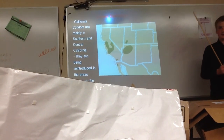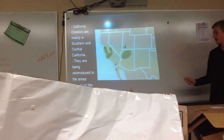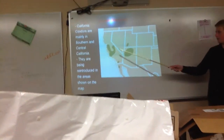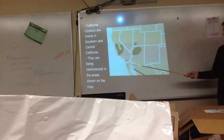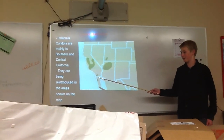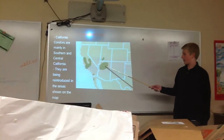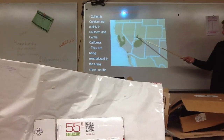But now, because they went extinct in the wild, now they're being released, and they're here. The main population of them is in Central and Southern California, but there's some of them in Baja California, in Mexico. There's some in Arizona, and a few in Utah.